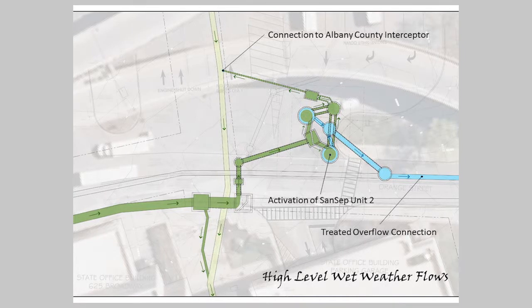So as you get higher flows, obviously, you're going to exceed the capacity of the first sand sep, and then it's going to activate the second one. And again, they're using a common pumping station, and you're going to discharge treated overflow. So the 3 larger sand sep units, the 3 installations on Orange, Quackenbush, and Jackson Livingston, can treat up to about 62 million gallons a day.